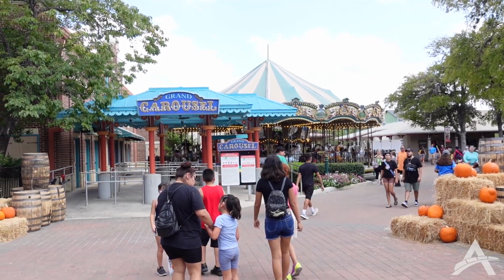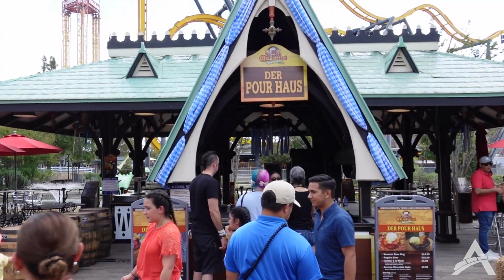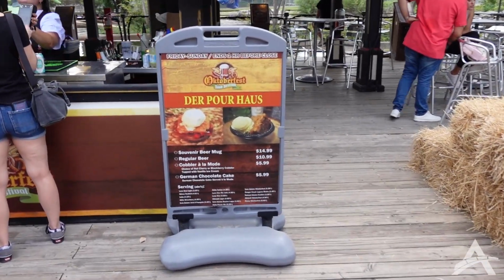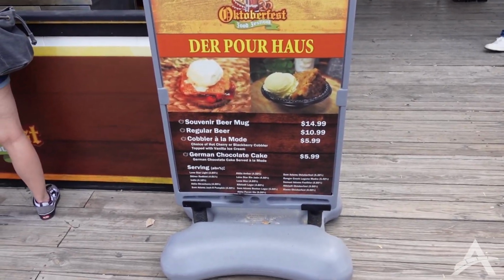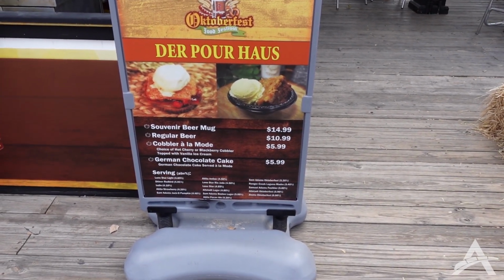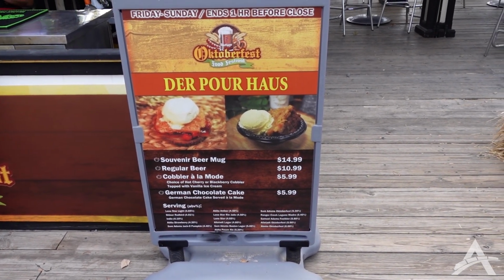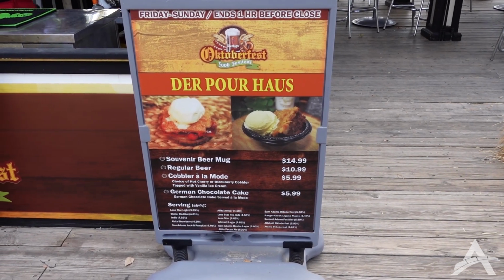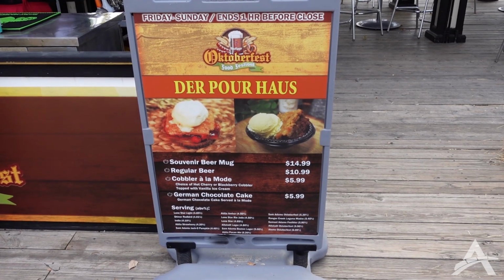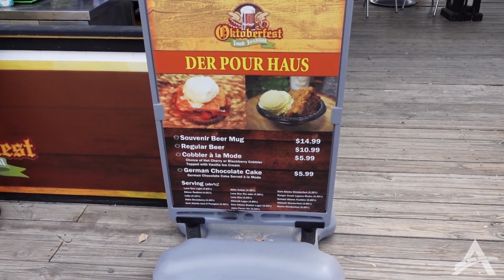And your final stop is right here near the Grand Carousel, and it is Der Poorhouse. This is going to be a big place for you to get some desserts. You can see they've got cobbler a la mode, choice of hot cherry or blackberry cobbler topped with vanilla ice cream. They've also got German chocolate cake served a la mode. And those are both $5.99. You can also pick up your souvenir beer mug here, or it's $14.99. And you can also get a regular beer, which is $10.99. So as you can see, once again, tons of beer offerings there at the bottom.